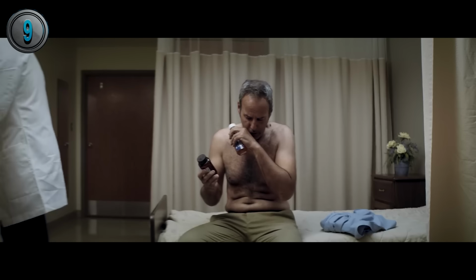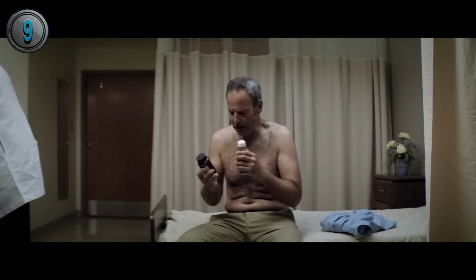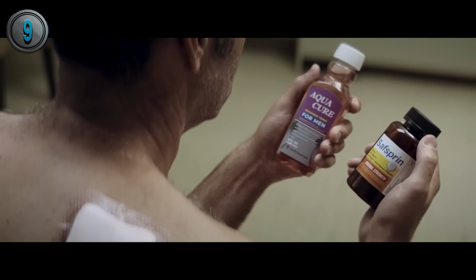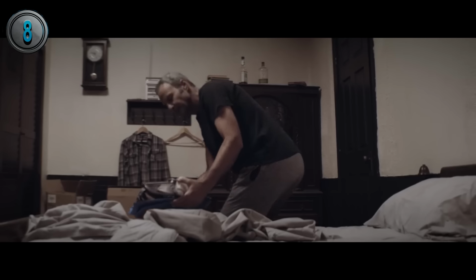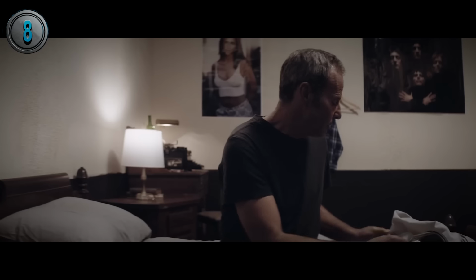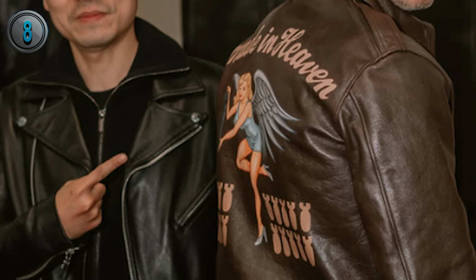There are several Easter eggs throughout the film for fans of the series, including Safsprin and Aquacure being featured as medications, which appear in the third Resident Evil game. In one scene, some music from the band Queen is heard playing. There's also a Queen poster at one point. This is all a reference to the Let Me Live and Made in Heaven insignias that appear on both Chris and Claire Redfield's outfits throughout the game.